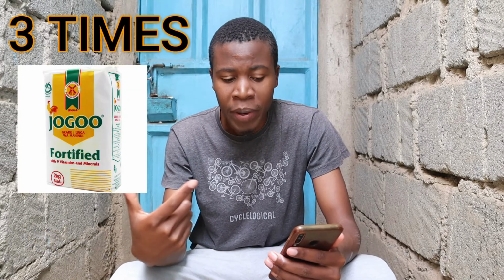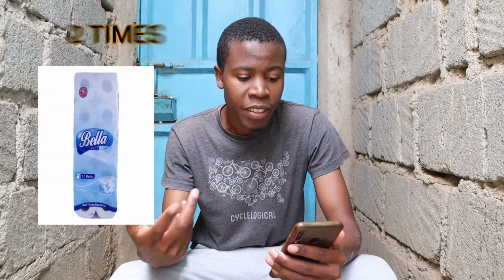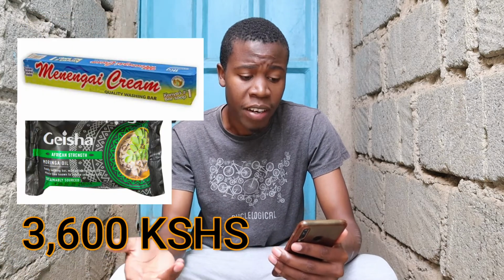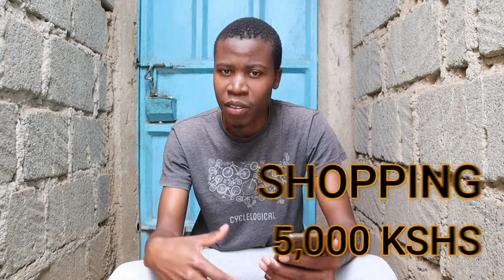Cooking oil, 3 liter, 1,000 Kenyan shillings. 3 bags of 2 kg maize flour, that is 600 shillings. 2 kg sugar, that is 400 shillings. 2 rolls of 10-pack tissue paper, that is 500 shillings. 2 bags of 2 kg wheat flour, that is 600 shillings. Soap, that is 500 shillings. Washing powder, that is 500 shillings. And then miscellaneous things such as tea leaves, margarine, salt and spices, I put down at 1,000 shillings, bringing the total cost to 5,000 thereabouts.